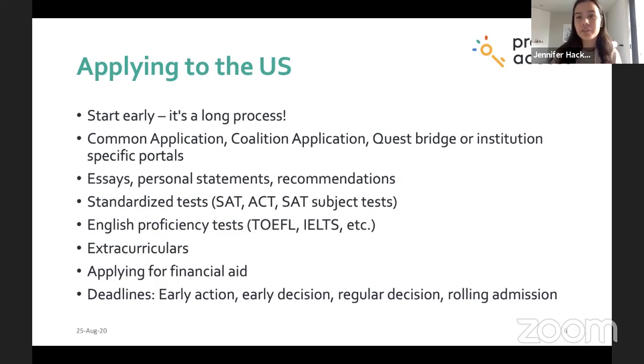Now we're going to talk a little bit about applying to the US. If none of you know about applying to the US, it's a very complicated process. It takes a little time. So having a mentor would really help you. It has helped me a lot in applying.